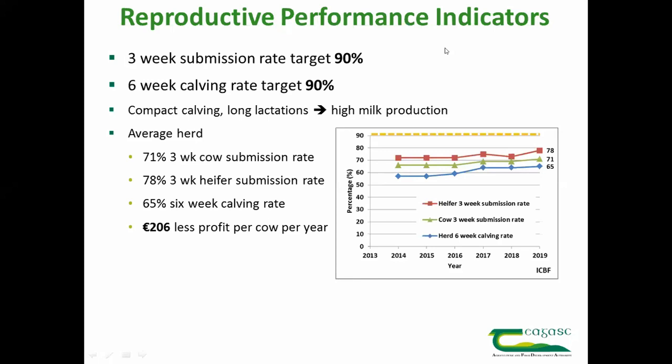And if we look at the graph to the right of the screen, we can see the trends in recent years. There have been some improvements in fertility performance in recent years, but just to illustrate, we're quite a bit off the 90% targets that we have set for our system.